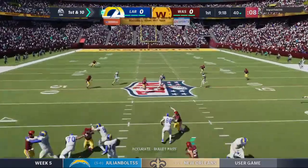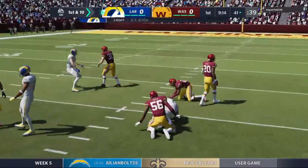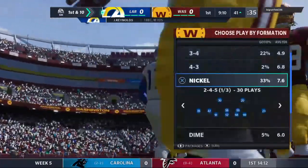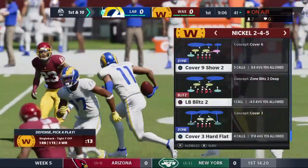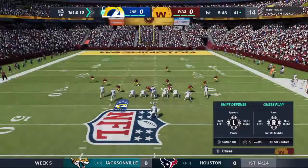From the gun, here's Goff. That's going to be caught by Josh Reynolds. And taking it across midfield and just shy of the 40. Another strong gain on the last 2 plays. They've moved it a combined 33 yards. First down. Back-to-back good plays have them on the move on first down.